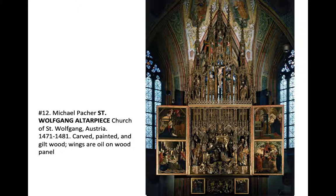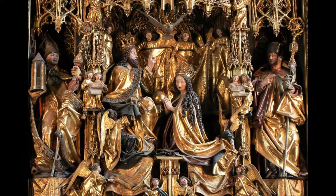When it is open, there is a complicated sculptural ensemble in the middle with 4 large panel paintings on the open shutters that show the life of the Virgin. It's a nice close-up. Gold leaf and delicate carving create a glittering presentation here. We know that Packer oversaw it, but he must have had quite a lot of help. It took many hands to make it.